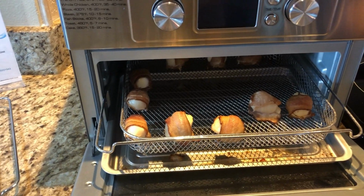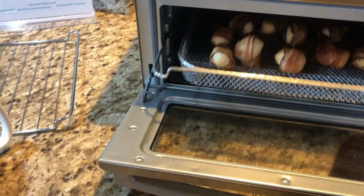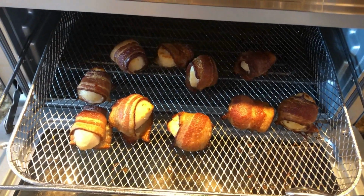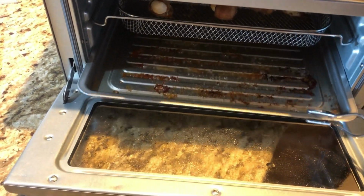Just checked on them. It's probably been like 10-15 minutes they've been in there. That's what they're looking like. I think they're about right. Yep, they smell cooked. They look good. They've been cooking about 20 minutes, I guess.